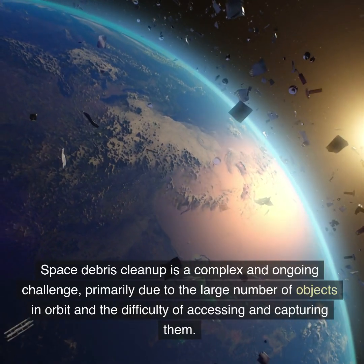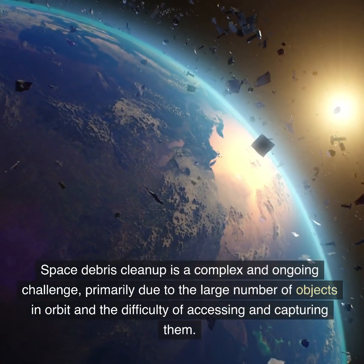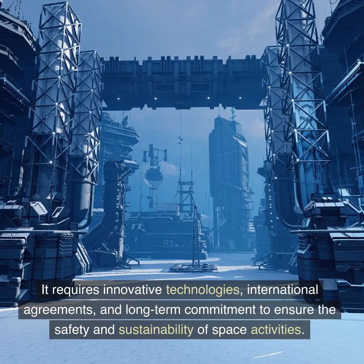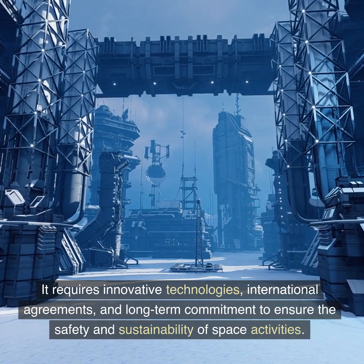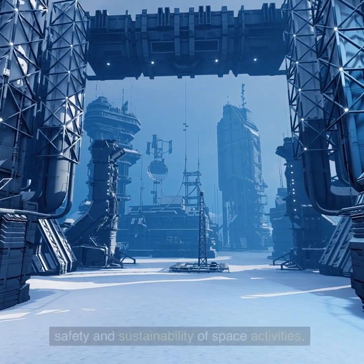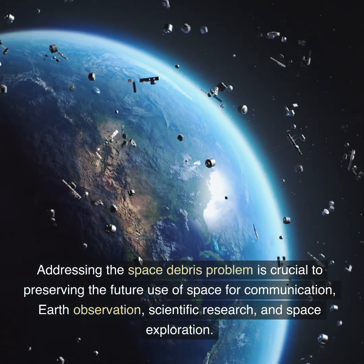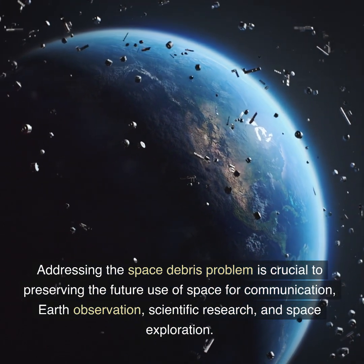Space debris cleanup is a complex and ongoing challenge, primarily due to the large number of objects in orbit and the difficulty of accessing and capturing them. It requires innovative technologies, international agreements, and long-term commitment to ensure the safety and sustainability of space activities. Addressing the space debris problem is crucial to preserving the future use of space for communication, Earth observation, scientific research, and space exploration.